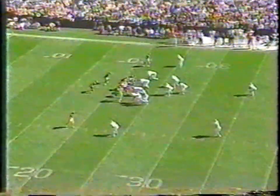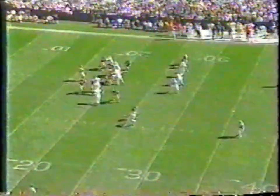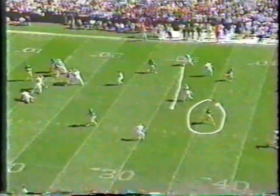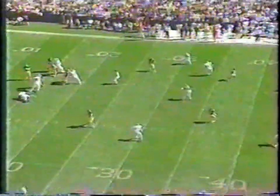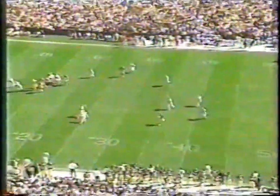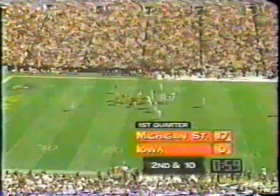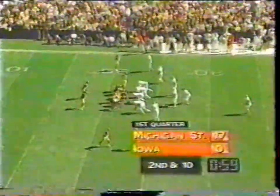Now, watch here. You're going to see a two-deep coverage. They're going to sit back there and these guys are going to sit out. There's not going to be anyone open. Now, stop it right there. Now, this guy looks open, but there are defenders all the way around. He can't get that ball in there. So Sherman waits, he holds the ball, nobody comes open, and then he gets flushed out of the pocket. Sherman is just 1 of 5 for 8 yards. Second and 10, Iowa at their own 23.